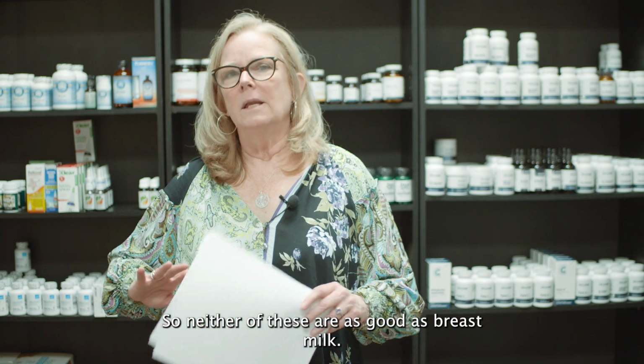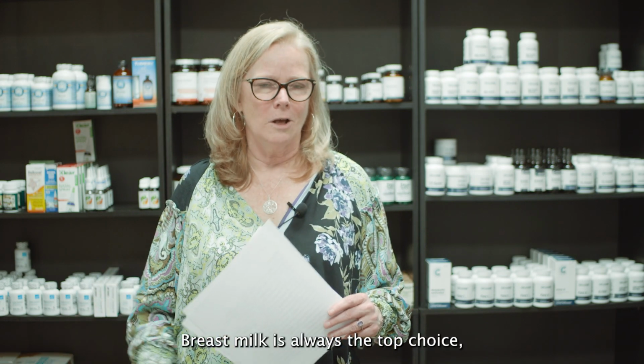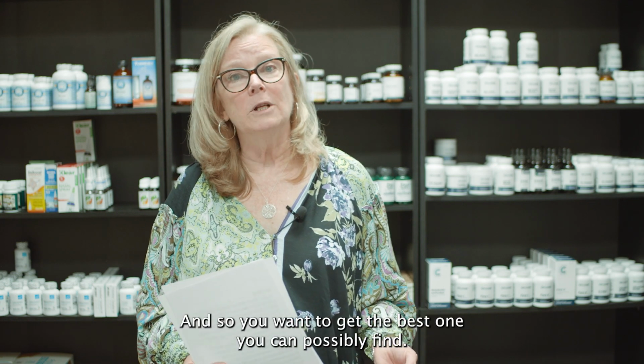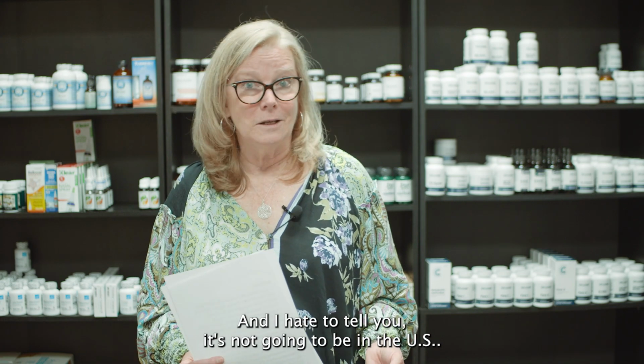So neither of these are as good as breast milk. Breast milk is always the top choice, but sometimes for various reasons, women have to go to formula. And so you want to get the best one you can possibly find. And I hate to tell you, it's not going to be in the US.